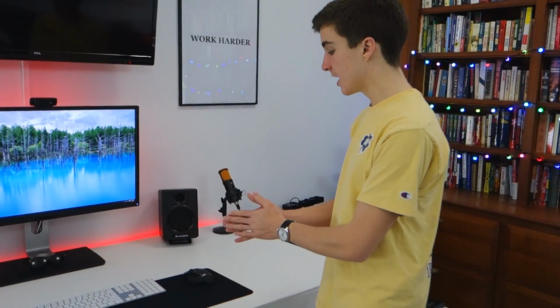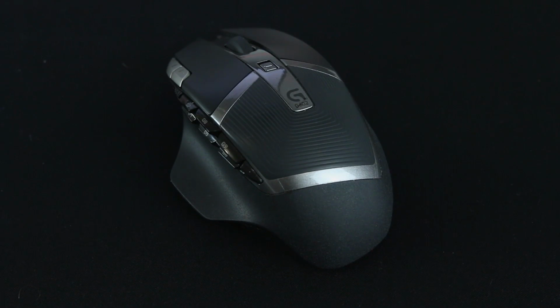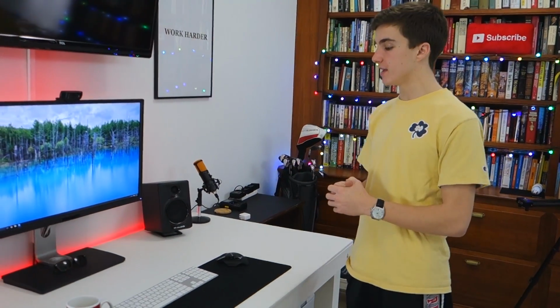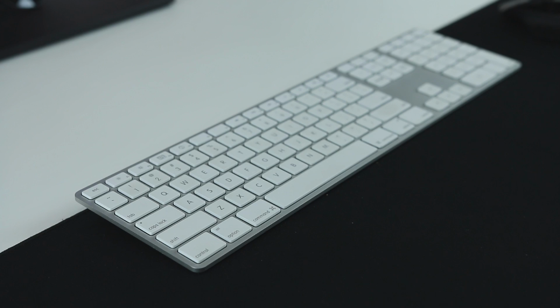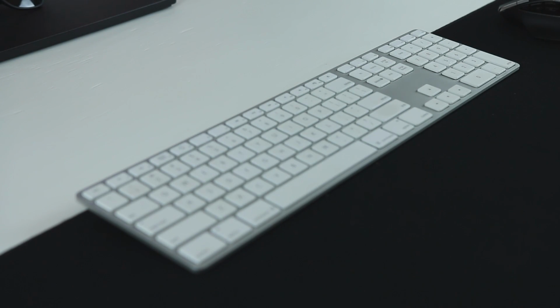Onto the peripherals, we have the Logitech G602 as my mouse. Been using it for a while. Battery life lasts like 3 months. Absolutely incredible. I actually use an Apple wired keyboard as my keyboard of choice. I am into mechanical keyboards, and I love mechanical keyboards as well, but the scissor switches on these, love them. Very short travel distance, so I can type really fast.